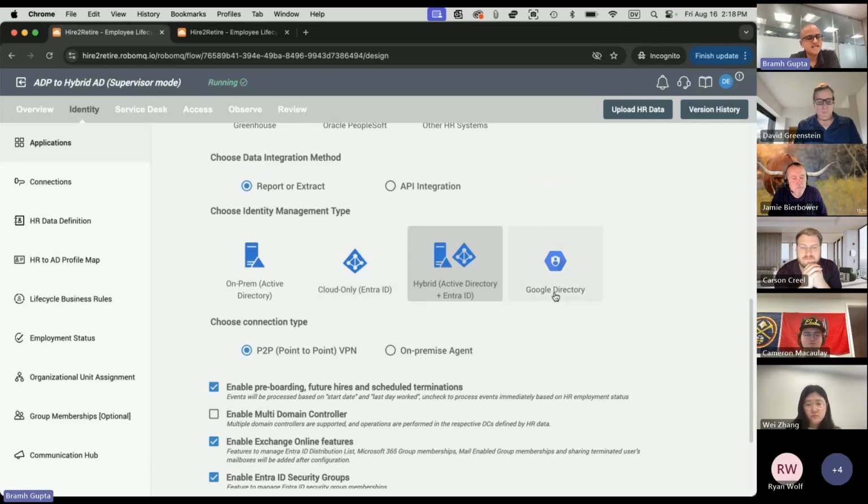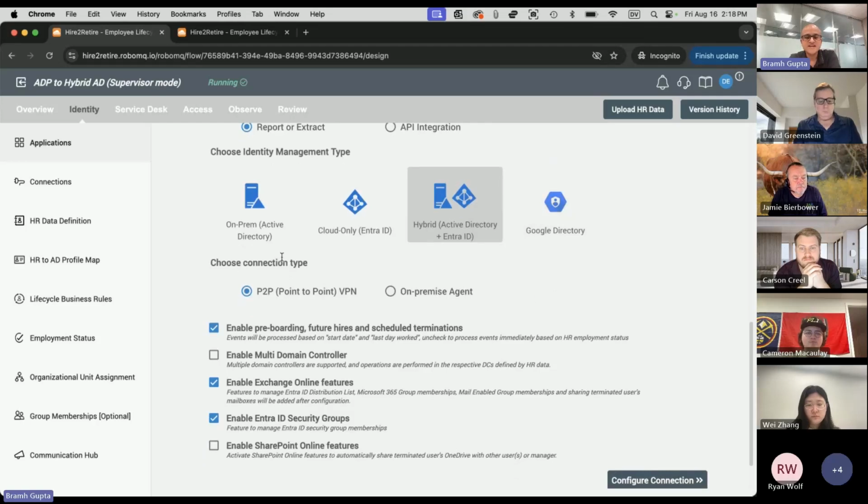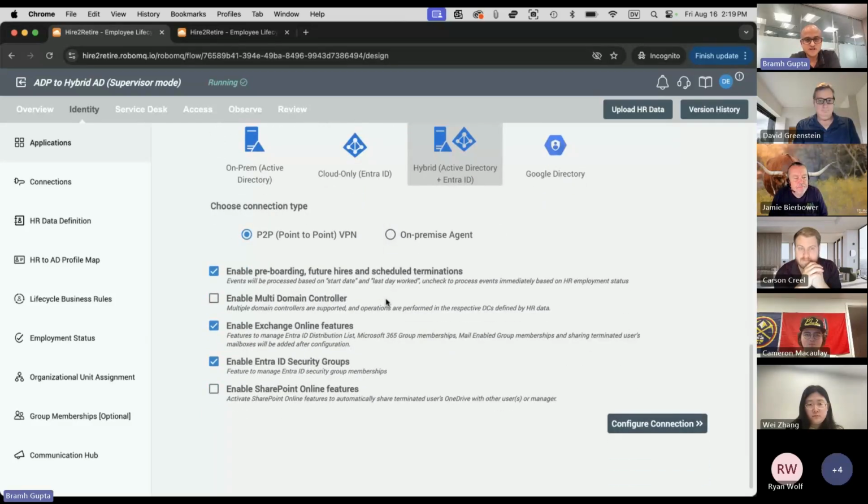Google directories in certain sectors like education, they are more on the Google directory. And then you choose how we talk to your on-prem AD. If it is an on-prem AD, you have two options. One is the on-prem Docker agent, or you can go with the VPN. Again, the choices you make are based on your own security consideration. And then there are a bunch of these options that provide the functionality or alter the behavior of the product.